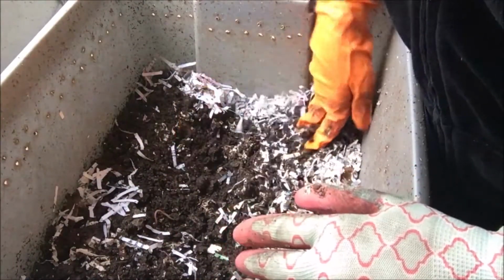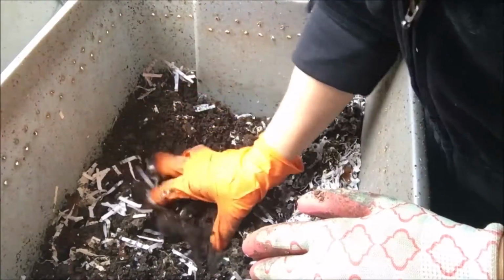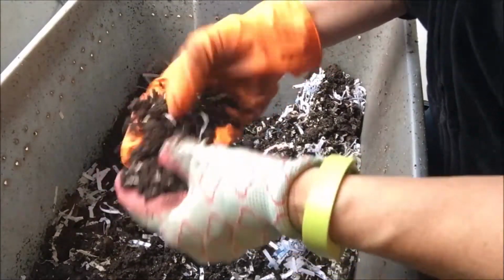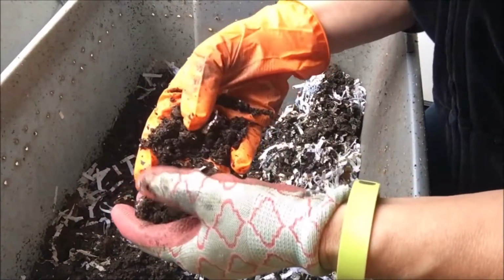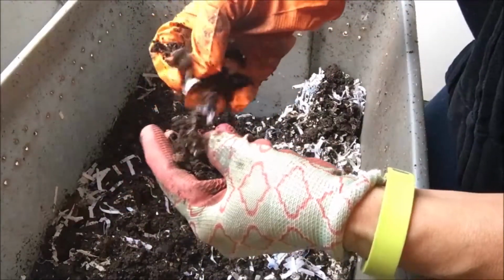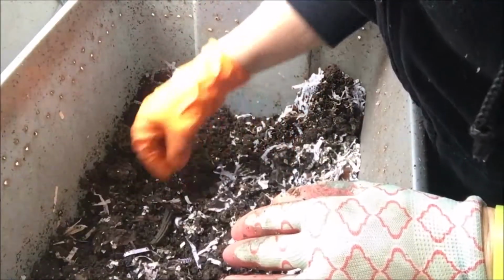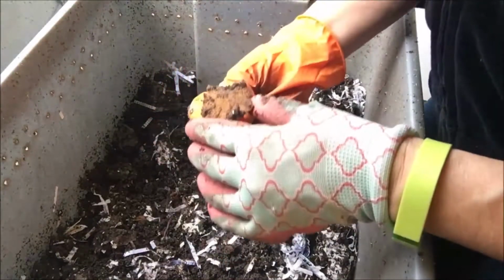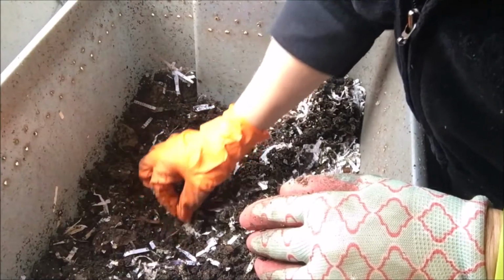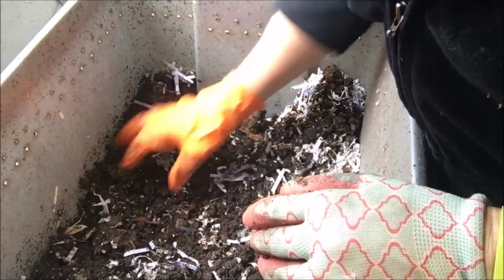So let's see. Get through here. I've been trying to aerate this as well to get it to be a little bit easier to sift through. I know there's going to be a lot of paper in the castings, and that doesn't really bother me for the garden when I use it because that'll just also fade away as time goes on. So, oh, there's that. Okay, here's another guy. And they're quick too. They're pretty quick at going to hide.